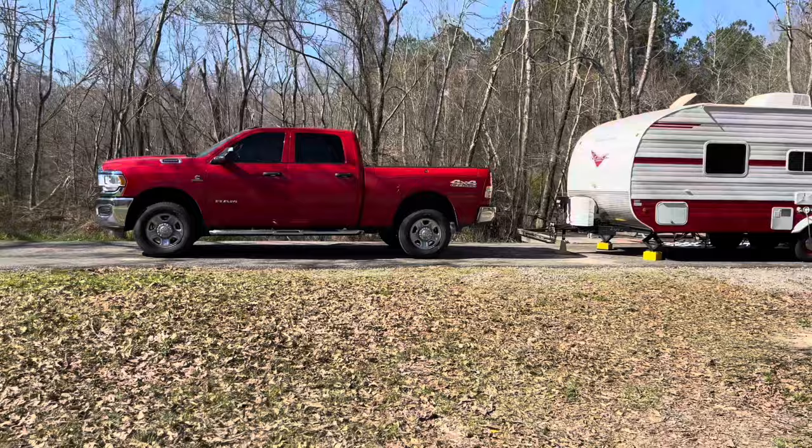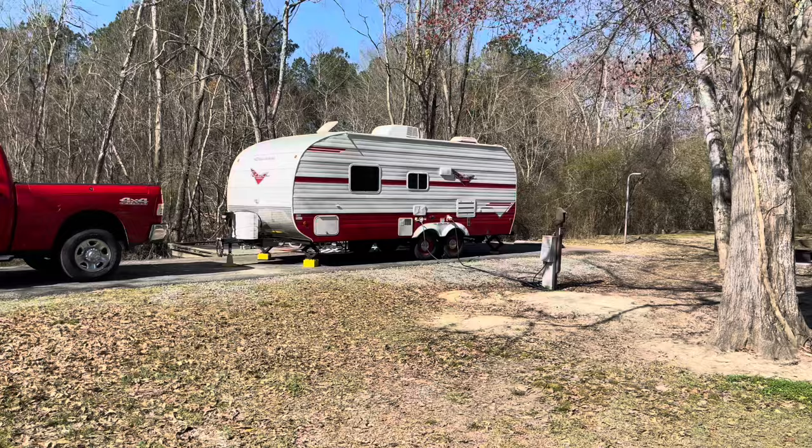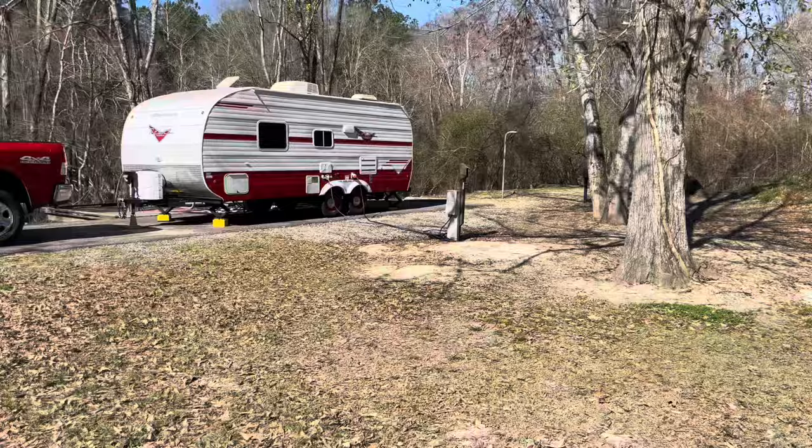All right. Let's see. So you start backing in. Nice, long site. We still probably have 5 to 8 feet behind the camper we could back up. It's pretty quiet out here. Just come on in.